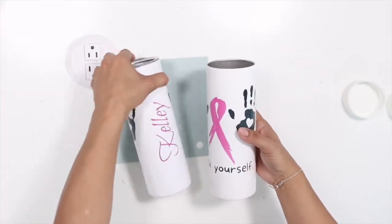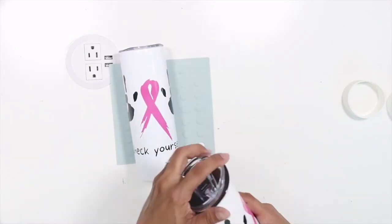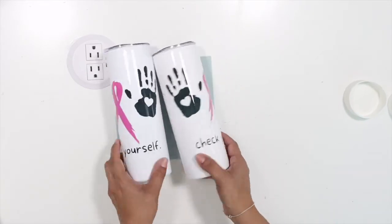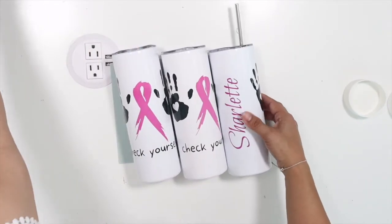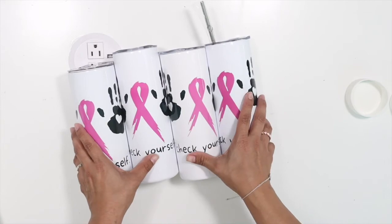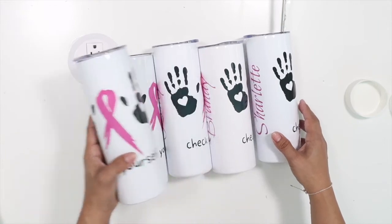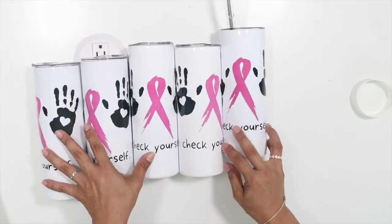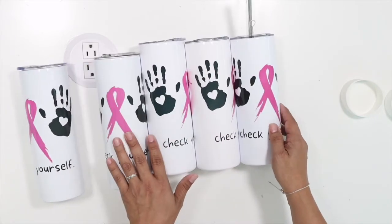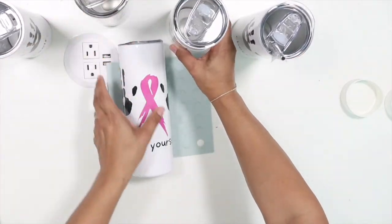And here's a few others of the ones that I have done. Also, let me put the top on this one. Here's this, they have their names on there. This one doesn't have a name. Here's a few of the ones I've already done on here. And here's this one. This one seems a little darker than this one, I'm not sure why.